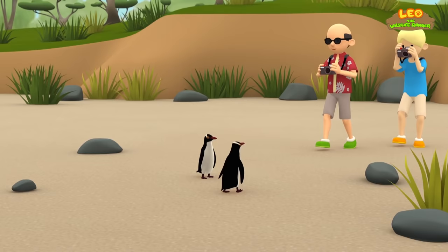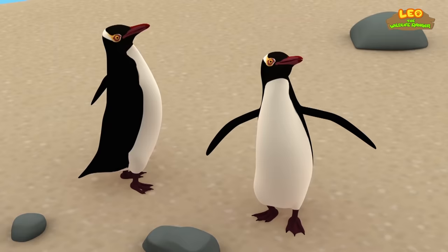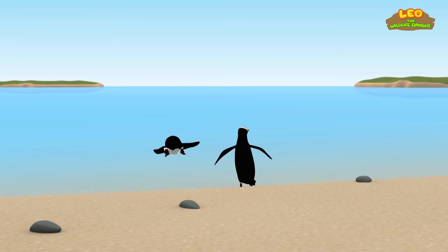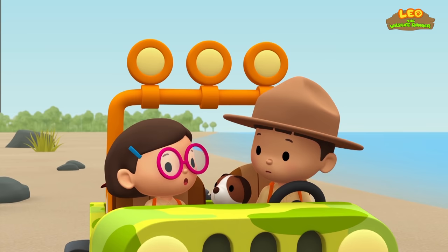Hey, what's that? Oh no, there are two tourists over there. And they are taking photos. The penguins are running away. They must have been frightened by the camera flashes. Leo, we have to stop them from coming too close to the penguins.